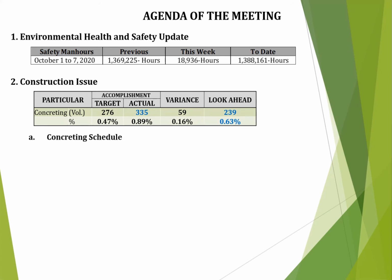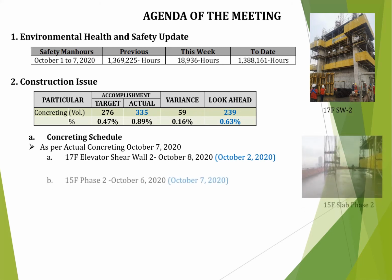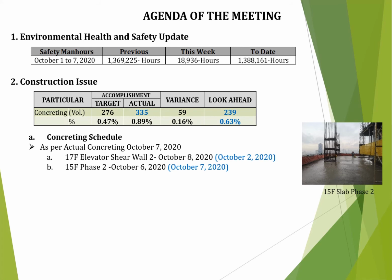A. Concreting schedule, as per actual concreting October 7, 2020: 17th floor elevator shear wall 2, scheduled October 8, 2020, concreted October 2, 2020. B. 15th floor phase 2, scheduled October 6, 2020, concreted October 7, 2020.